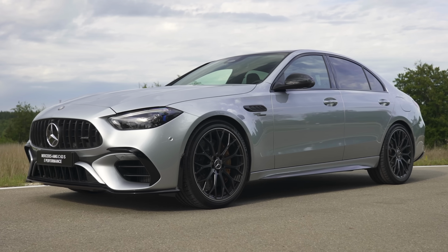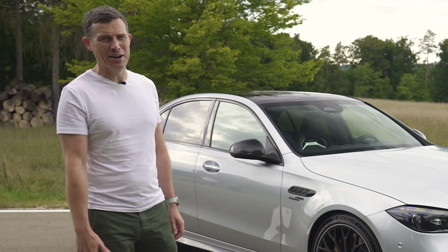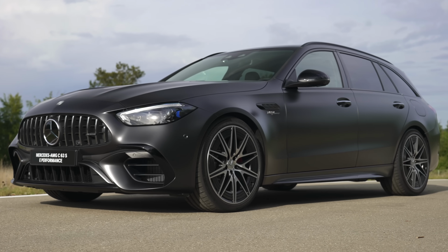This is the new Mercedes-AMG C63 S E-Performance, and in this video you're going to find out everything you need to know about this car and the estate version as well.